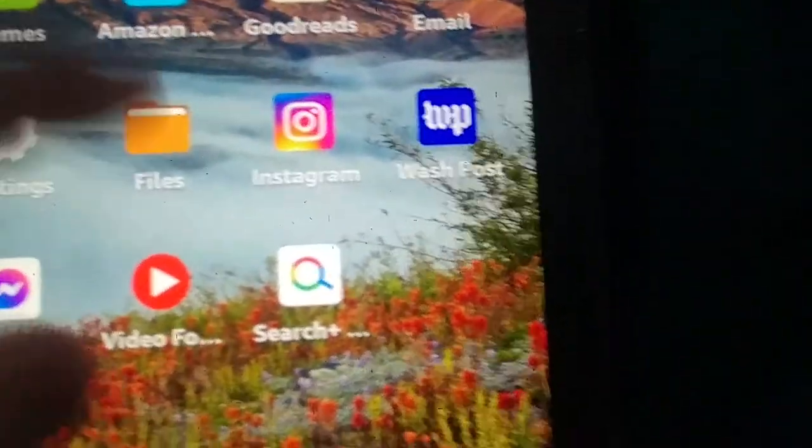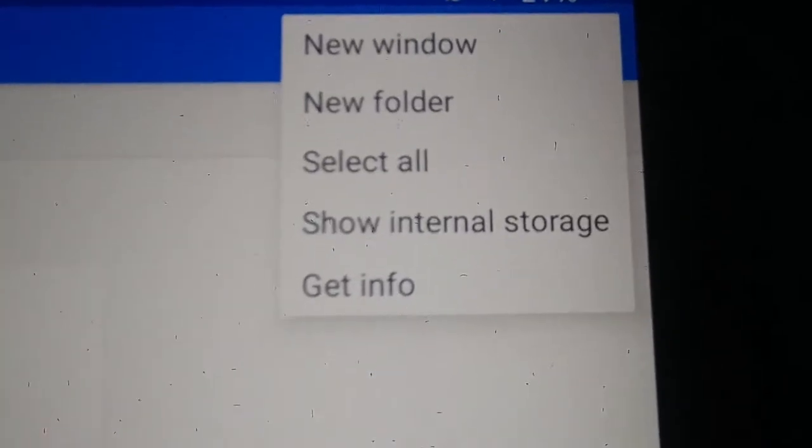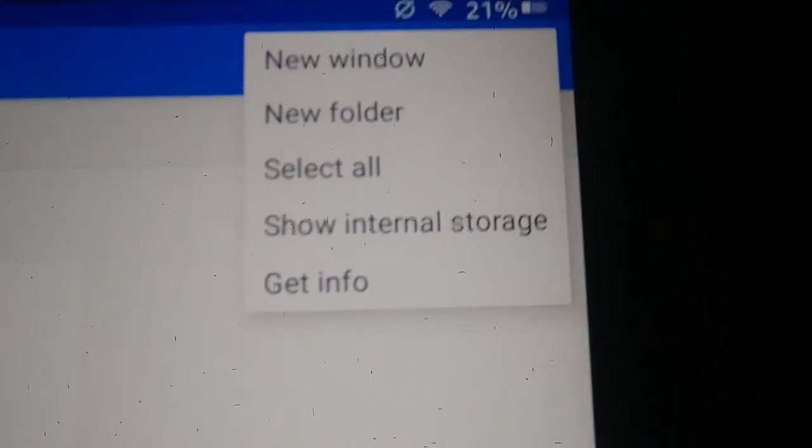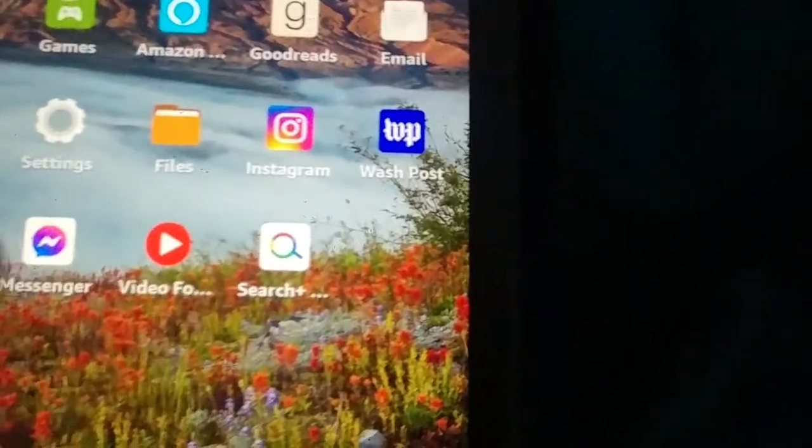Not done yet. Modified. Oh, same thing. Other line. There's also a new folder. Select all. Show internal storage and get info. I think that will be it. Other than the previous downloads like Instagram, Washington Post, Facebook Messenger, videos for YouTube, and Google Search Plus.